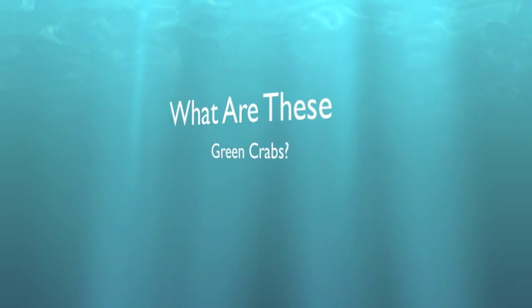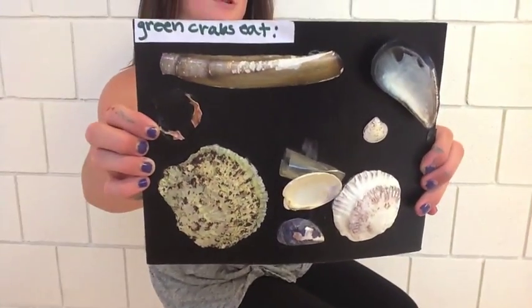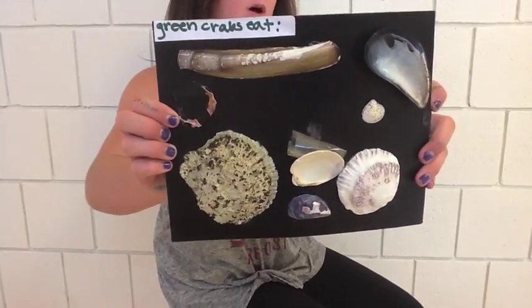All about the green crab invasion problem. Well, they are invasive species that have the nickname "mean green eating machine" due to their humongous appetite. They eat up to 45 shellfish a day. They don't only eat shellfish, they eat clams, mussels, oysters, scallops, razor clams, and even small lobsters.